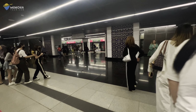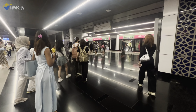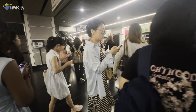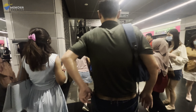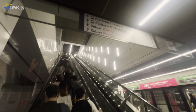And today we are actually going to the new Apple store in Malaysia. Actually, this is the first ever official Apple store in Malaysia, which is located in TRX. So today I'm gonna show you the routes you have to take from the train directly to the Apple store. So whenever you want to go, you can just follow my video and you can go exactly to the Apple store.